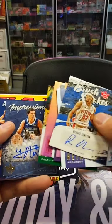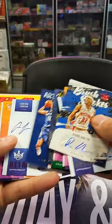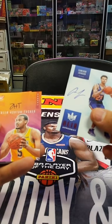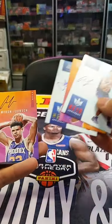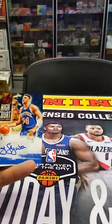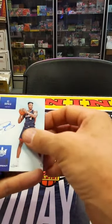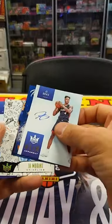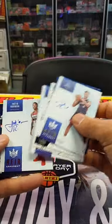Yuta Watanabe. Grizzlies. Jackson Hayes triple color patch. Cameron Johnson auto. Talen Horton-Tucker again, auto. Justin Robinson auto. Cameron Johnson auto. Kenny Skywalker auto. Casey Acapala. Jalen Brunson. Ja Morant, rookie, only one. Jordan Poole auto. Justin Robinson auto, does a great autograph.